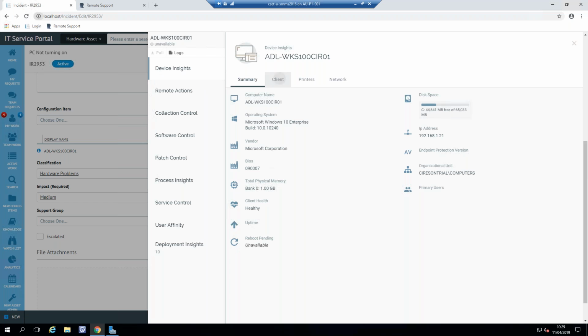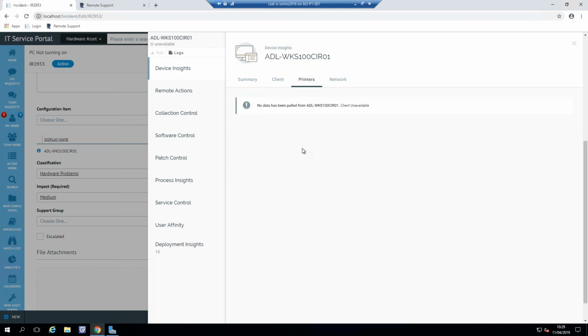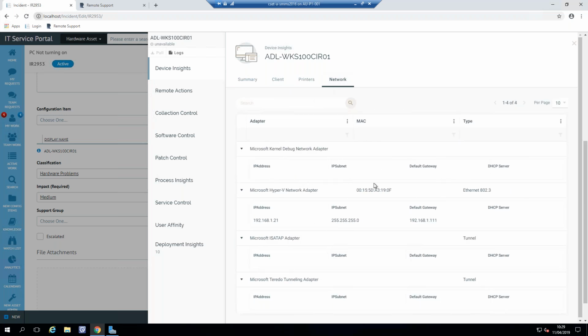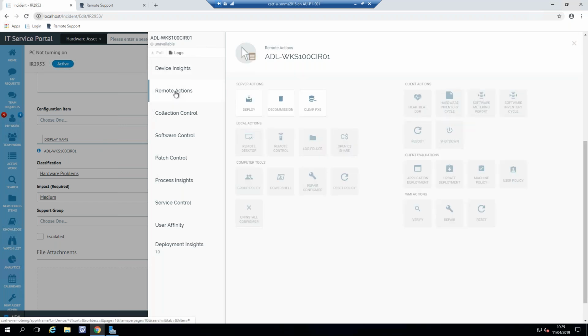Those sorts of things. I can look at the client install for Configuration Manager. When was it last scanned? What was the software scan? Those pieces of information, what printers have been installed on this machine, what's its network configuration, MAC address, and so forth as well. So I can go into that deep level to diagnose problems very quickly and easily, all from inside my support tool.